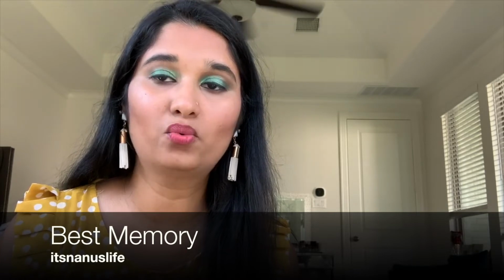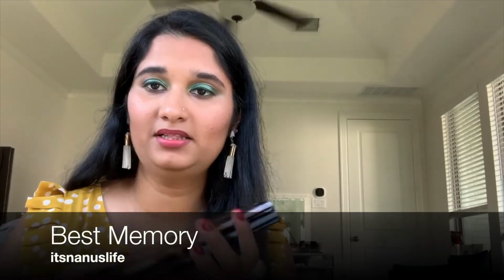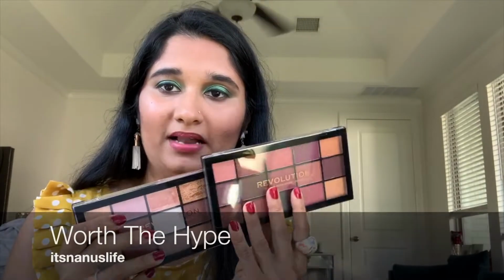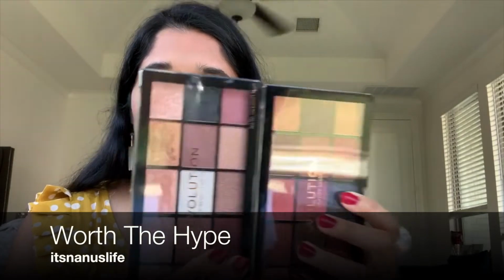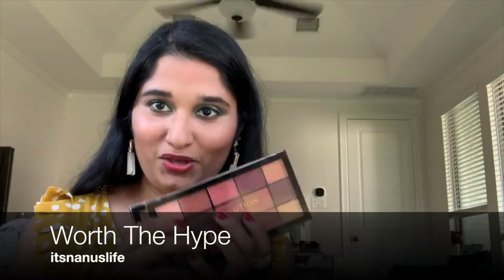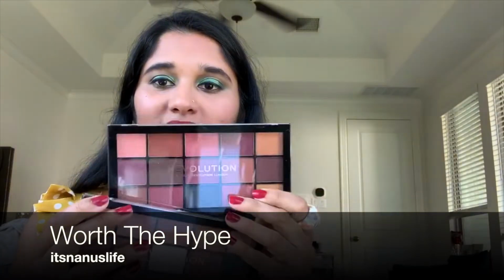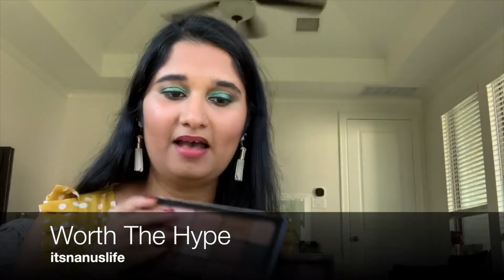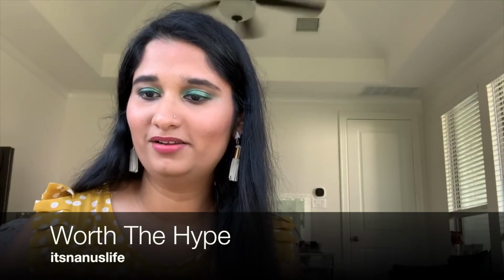Next category is called Worth the Hype. For drugstore, it has to be these Makeup Revolution palettes for $7. Oh my god, these are so worth the hype. If you don't have these in your collection, I am begging you, go out there, get these. You won't regret them. They're just perfect palettes to have. And then, hang on, let me put these down.